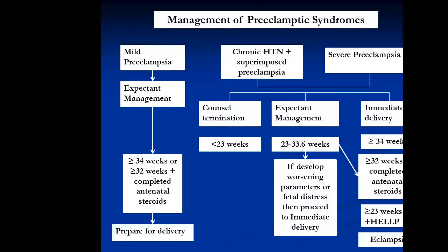If they're 23 weeks or less, we really should counsel termination so that we don't have 2 deaths on our hands, okay? If they're between 23, again, very chancy there, and 33 weeks, you can try expectant management. And then if they're worsening, then you need to go to delivery. If you can get them closer to that 32 weeks, then they should just be delivered so that they don't get worse. If they're 23 weeks or more and they have HELLP, deliver, okay?